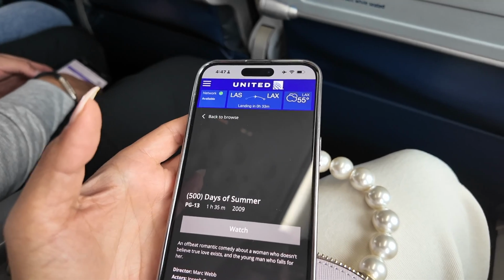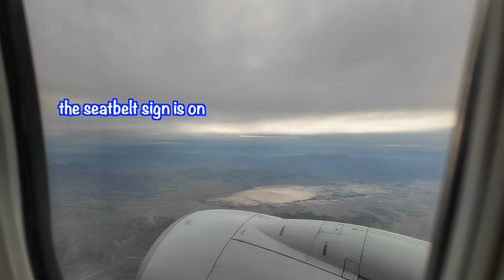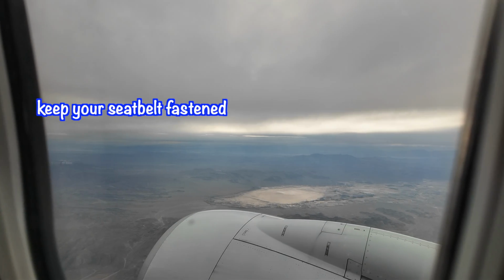It didn't work. As a reminder, the seatbelt sign is on. Even when the sign is off, keep your seatbelt fastened.